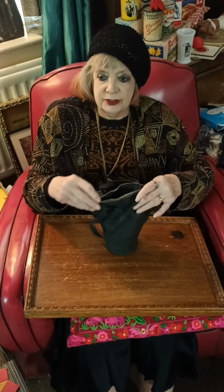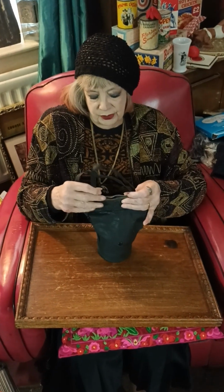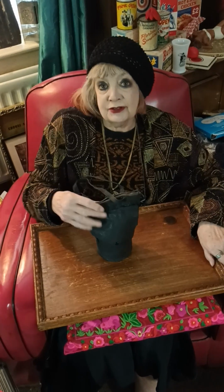This one I was given many years ago by a lady who brought it into the museum when I was down in Sussex. Anyone who visited me when I was down there, hello. It was good, wasn't it?